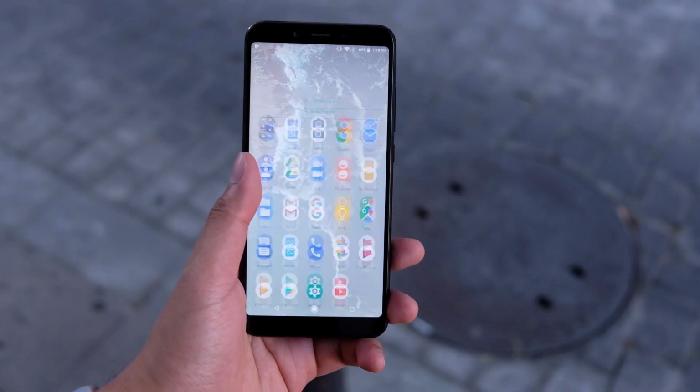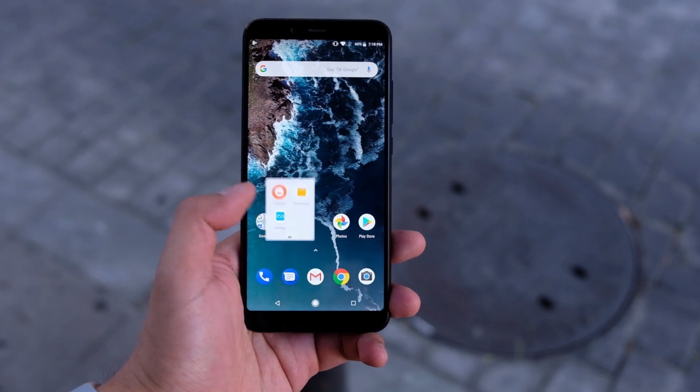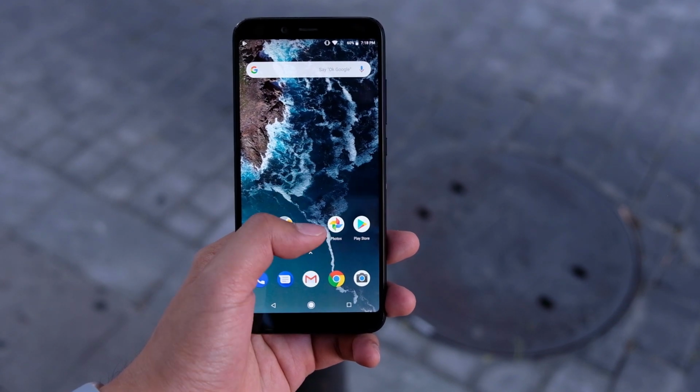My time with the device was pretty good. Everything was smooth. There were no real lags. It was snappy, and overall I'm pretty impressed with it.